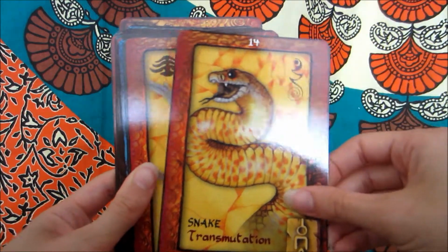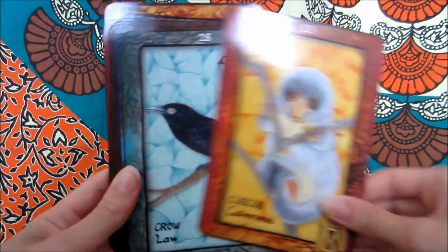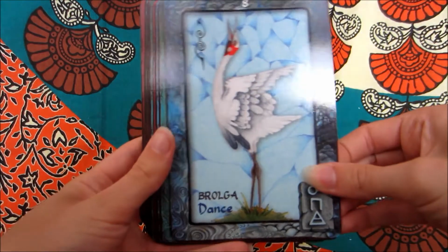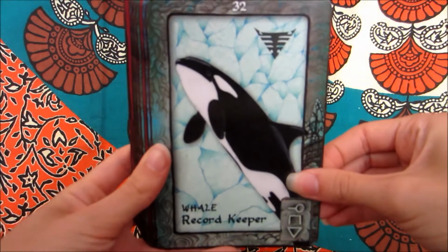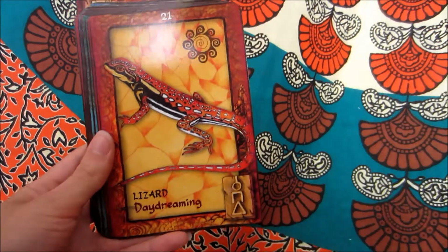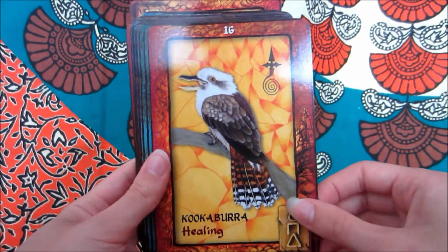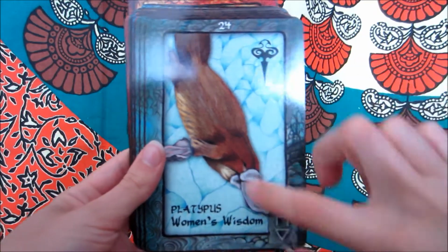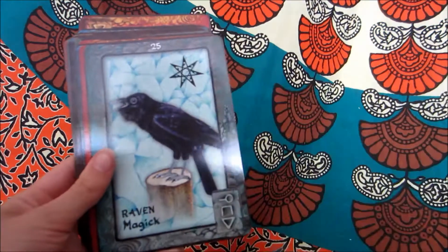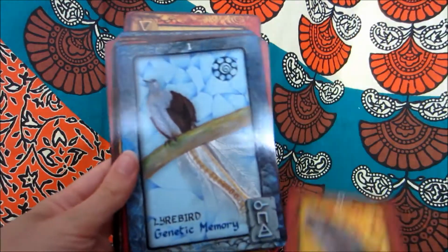There are 4 different elements, and you can see that around the edges here for the different types of animals. And this is just a really beautiful deck. This really does feel Australian to me, and I just love this deck. It's one of my favorite animal totem card decks. The cardstock is pretty good, and it is a really lovely made deck.